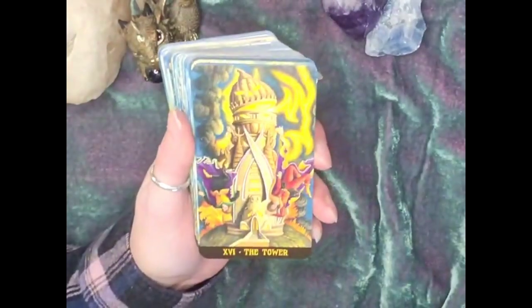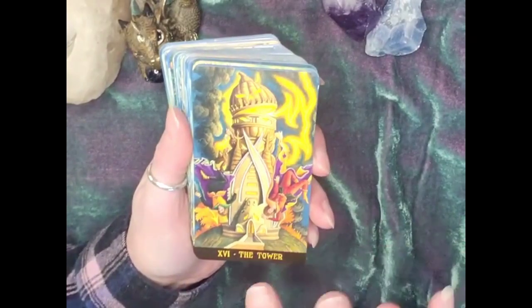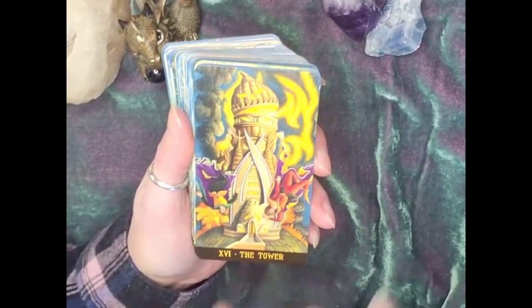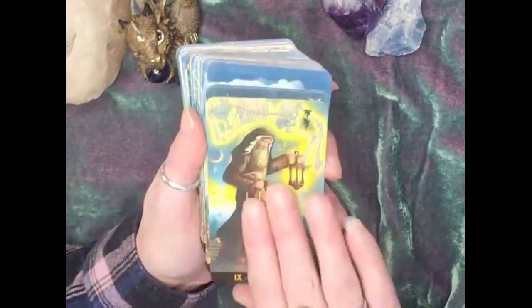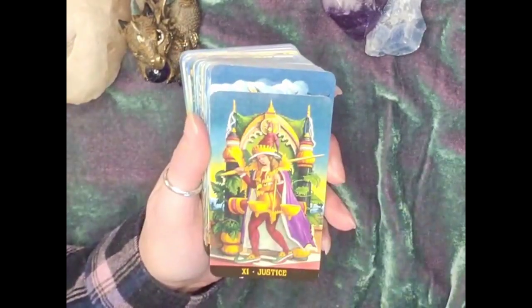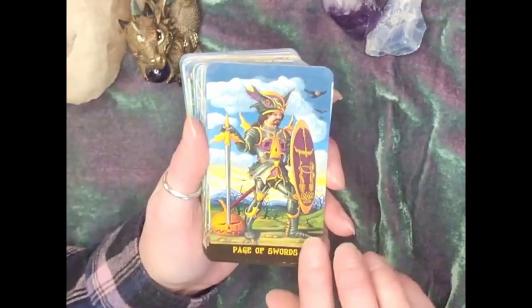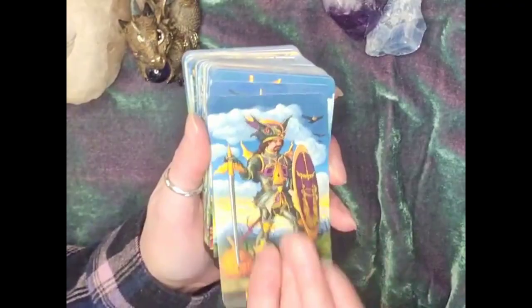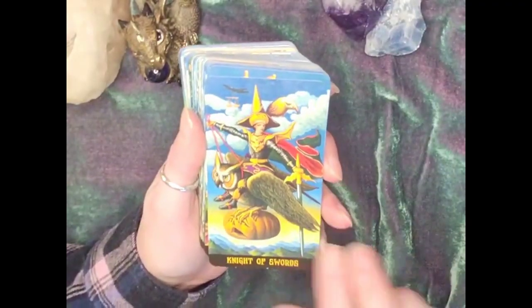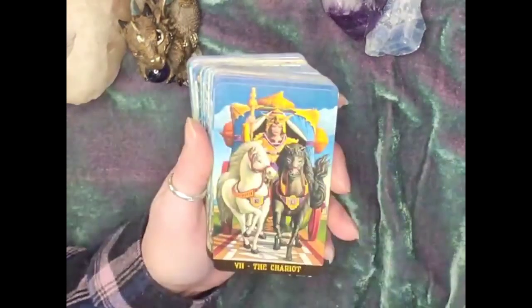So this is definitely a Halloween kitsch. There are other Halloween decks that are more on the funny side, and this is a little more serious in its imagery. But it definitely leans towards pop culture and Halloween and older Halloween style too. Look at that Knight of Swords. I love that. Riding the owl. That's great.